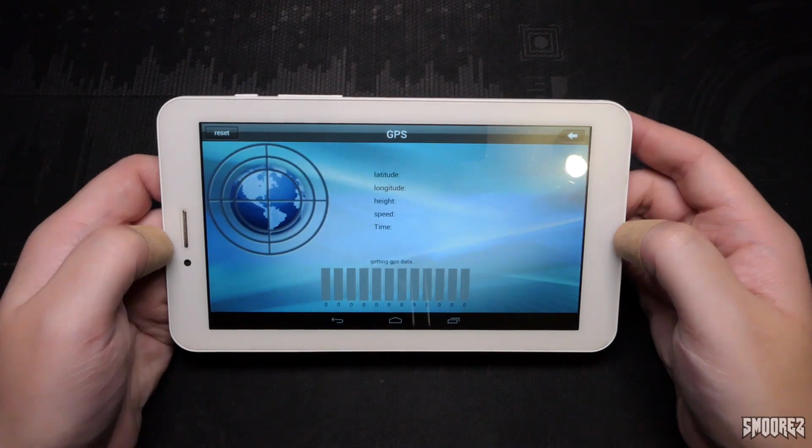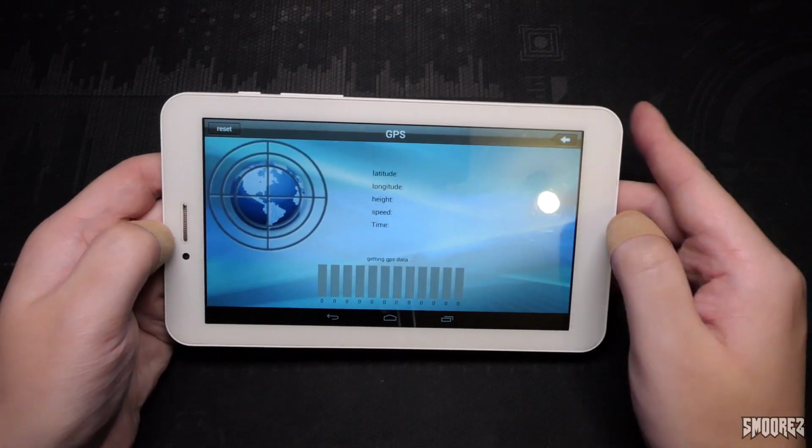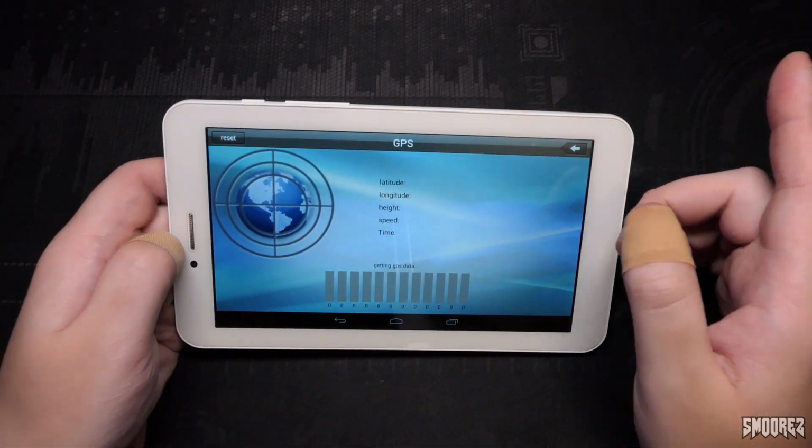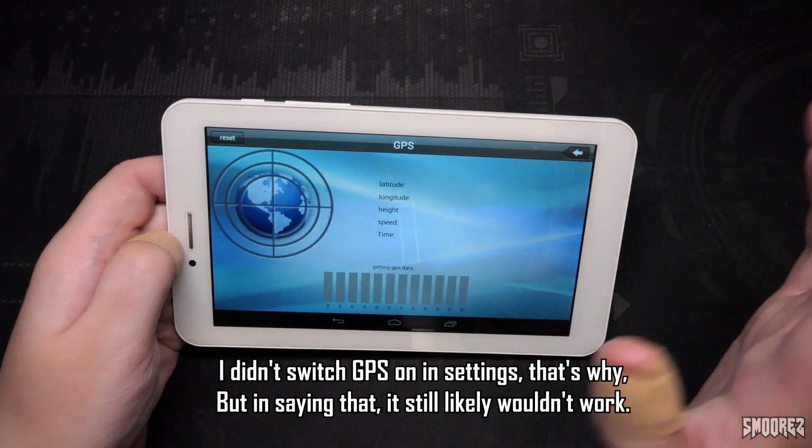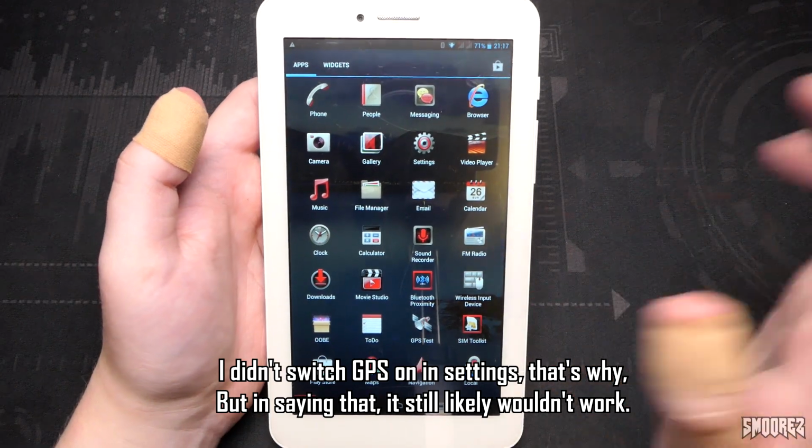This doesn't work. It might have been on that Wish tablet that I had a look at, which I'll cut up here if you want to take a look at that. That should be a tacky tablet, because that thing was just... It was good. It was great. It was wonderful. Yeah, this doesn't work. I probably do need to enable something in settings, but I'll continue on.